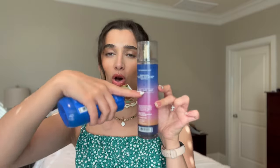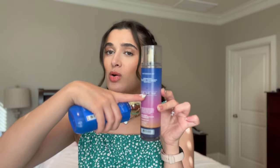So after marking these two, it does look like I might have used these last year as well. So the shower gel is right up to here. I did use it a little bit. And then the fine fragrance mist is about almost halfway used. So I'm probably not going to finish it this year. And I'm okay with that because I would love to hold on to it for another season.